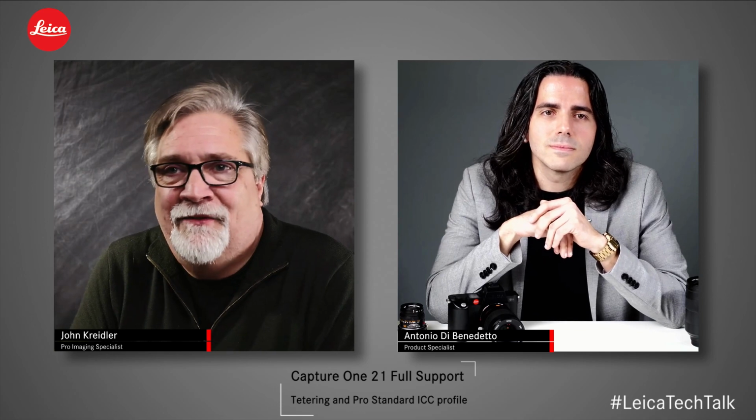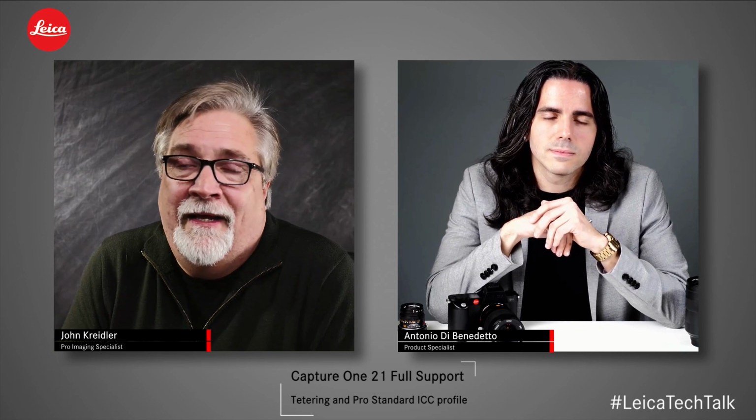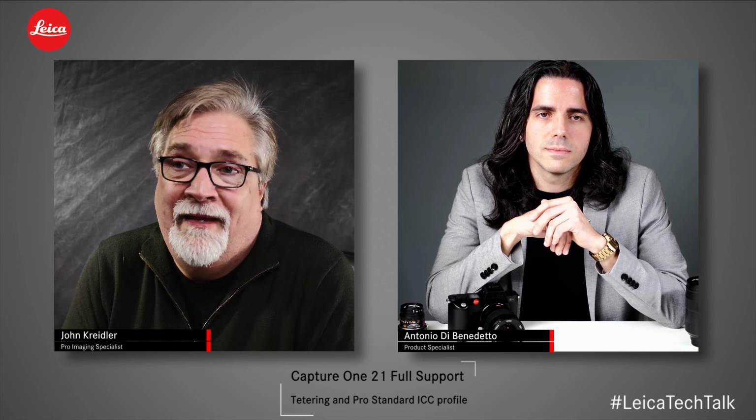So speaking of still and professionals, we announced on December 8th the full support of Capture One 21. And to me, this is always the question I get from professionals. How does your camera work with Capture One? How does it tether? How is it supported? And for the longest time, well, we're not supported. We have a program, we have like an image shuttle, you can tether into it. There's a workaround.